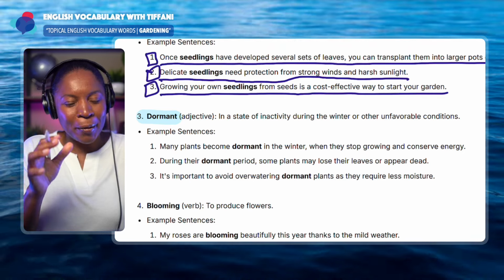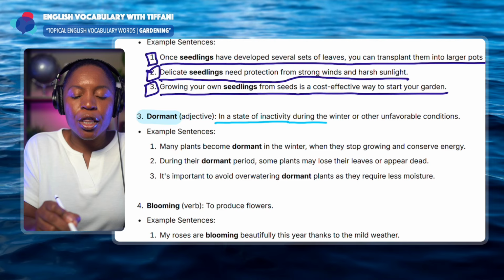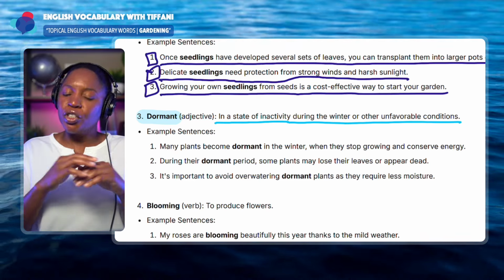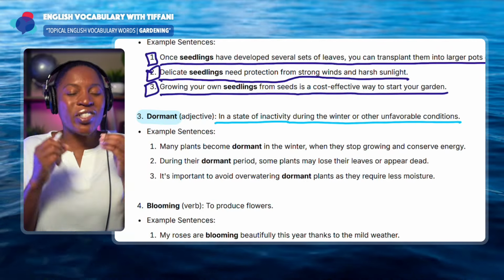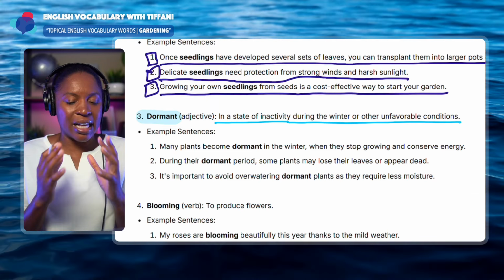Just like that pause there. Being in a state of inactivity. Now, this usually happens during the winter or other unfavorable conditions. Dormant. You're just in this state of inactivity. Think about a bear. Now, bears hibernate, but even that hibernation can be considered a dormant state. They're not active. They're just sleeping. Yep. For those watching the video, you saw me close my eyes. Again, it just refers to moments of inactivity or a state of inactivity, and it usually happens in the winter or unfavorable conditions. That's when it usually occurs.